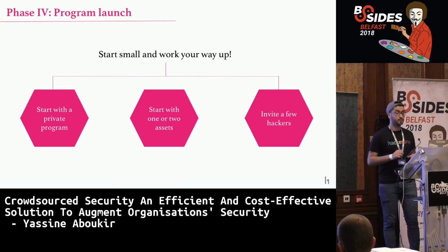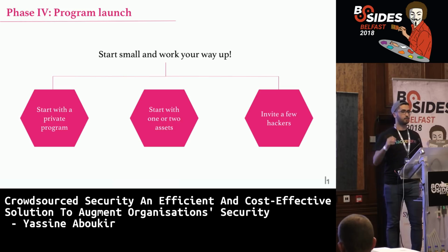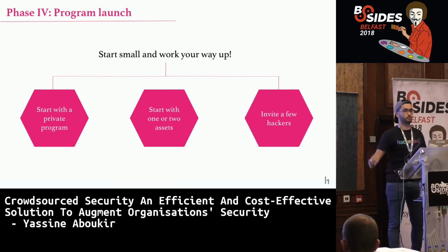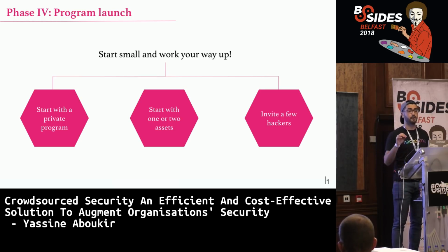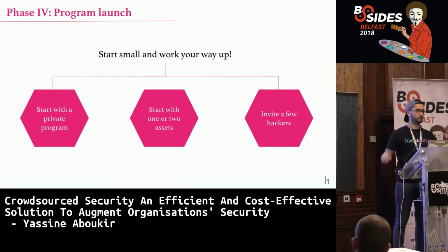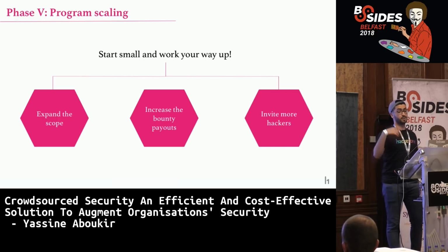What I mean by that is you start with a private program. You don't just go and launch publicly. You're going to get hit by a wave of reports. So you start with a private program. You only start with 1 or 2 assets, your core application, the second one might be your second core application. And you invite a few hackers, like 10 hackers, or maximum 20 hackers. Then you do your program scaling, which is the next phase.